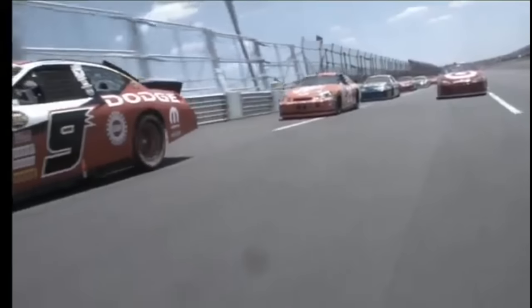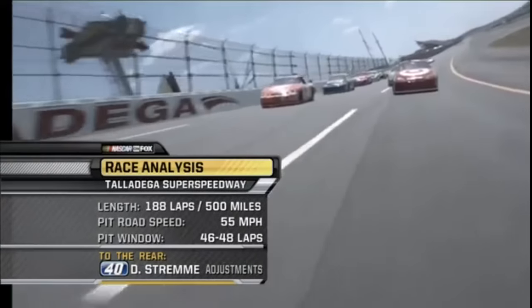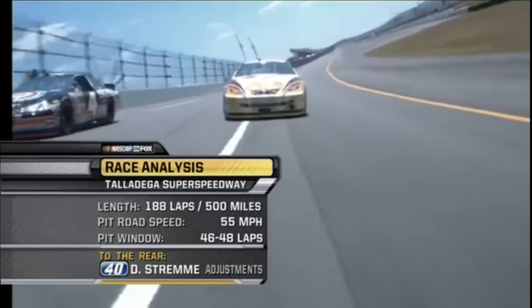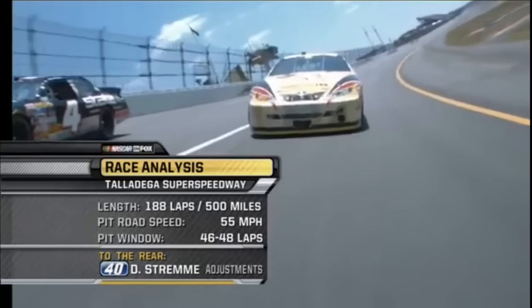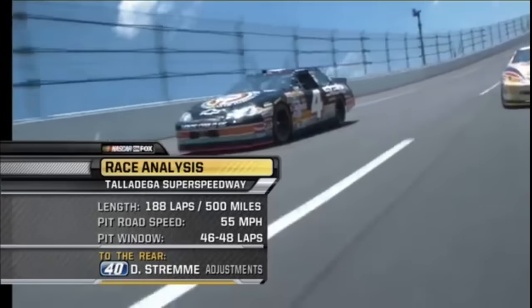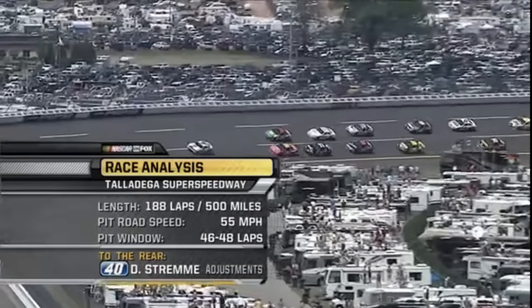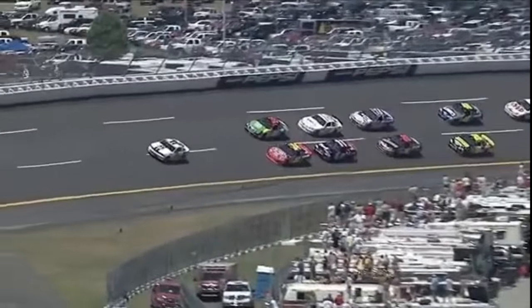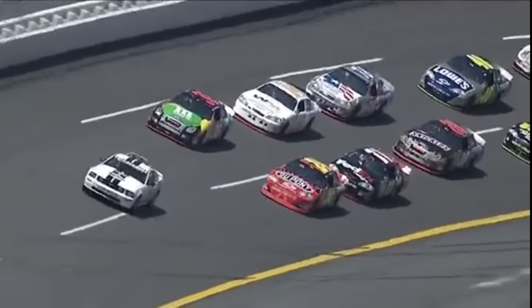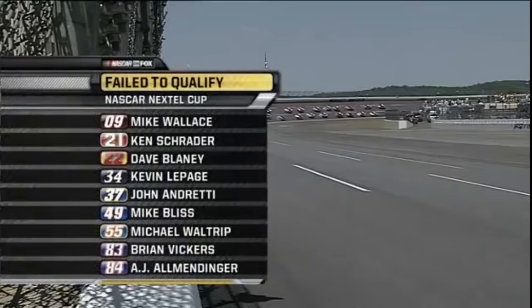Let's look at our race analysis for this 500-mile race. Here you see 188 laps, pit road speed 55 miles per hour, pit window 46 to 48 laps, an impound race, David Stremme to the rear for adjustments. Just real quick, back to the front row, Jeff Gordon and David Gilliland, two completely different makes. NASCAR inspection, over 1,000 working parts. They were absolutely tied down to the thousandths of a second in qualifying. The tiebreaker, though, is who's the highest in the points? That's the reason Jeff Gordon's on the pole and Gilliland's on the outside pole.